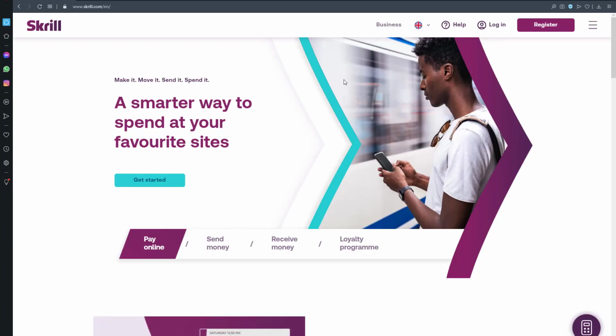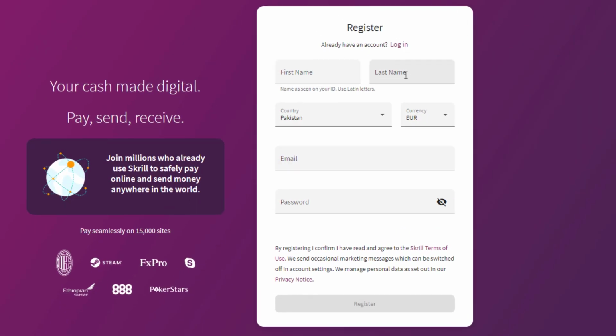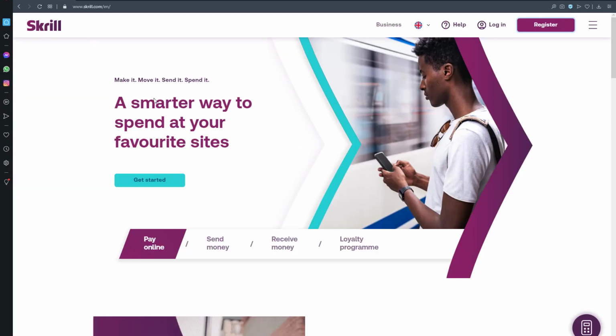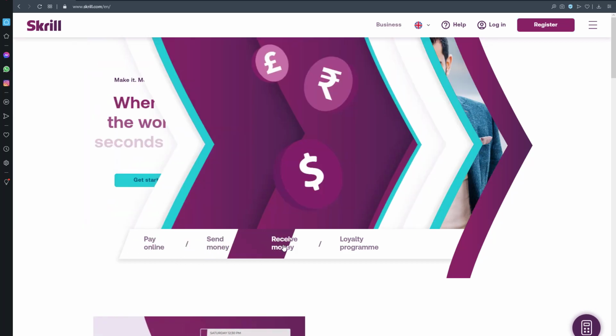Now guys, if you want to get started, you can click on the register button on the top right side. After that, you can see here, simply put your first and last name, then select country and currency, and enter your email address and password. And then click on the register button. After sign up, verify your account using the email address or phone number. That's all guys, it is very simple. You can easily access a virtual card using Skrill.